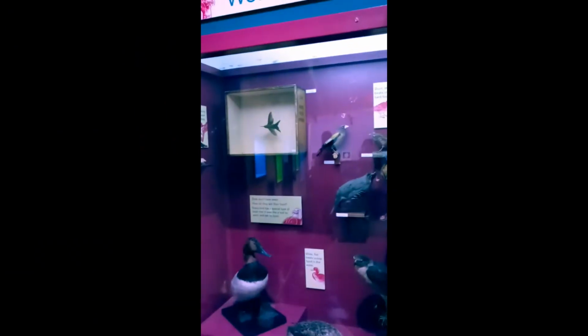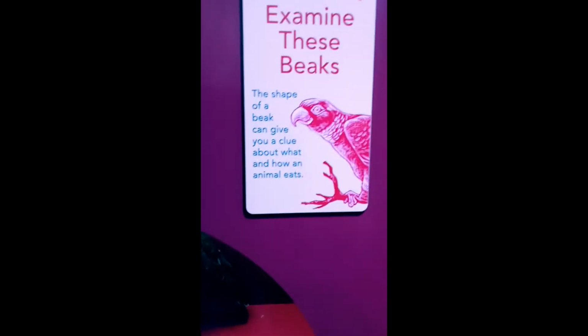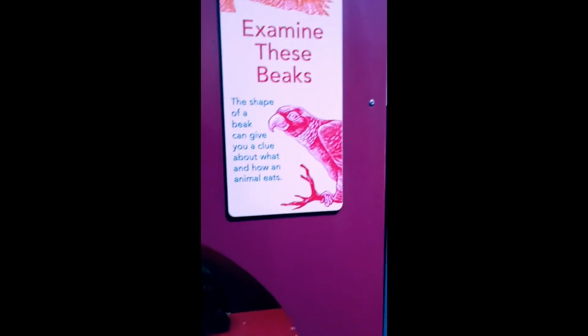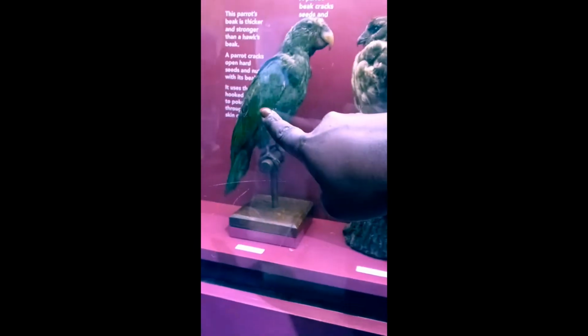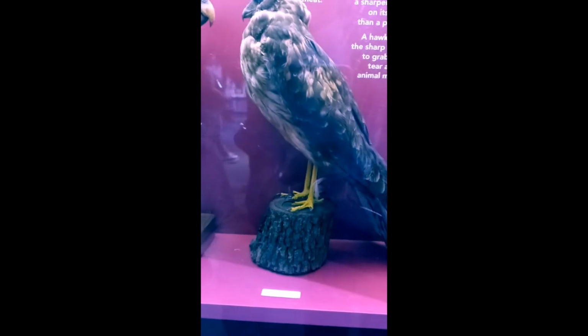Look at things. Look at their beaks. It says the shape of a beak can give you a clue about what and how an animal eats. So this beak, this parrot beak, is thicker and stronger than the hawk's. The parrot cracks open hard seeds and nuts. The hawk grabs and tears at meat.